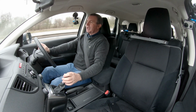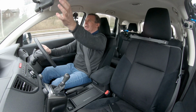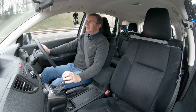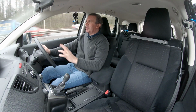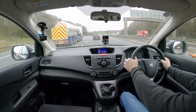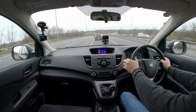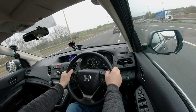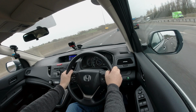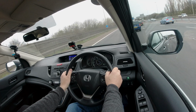Doing about 2,800 revs. That ding there, that's a live chat off our website. Been very, very busy this weekend. I think people have had to stay in, so they've been looking for cars. We're just getting to the windy part here, and this is the bit that was flooded as well.